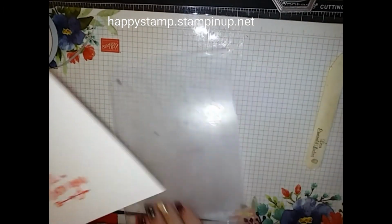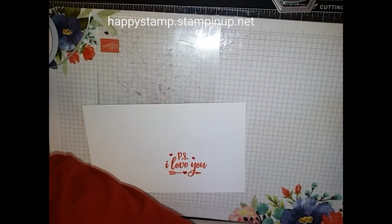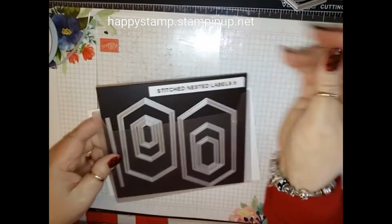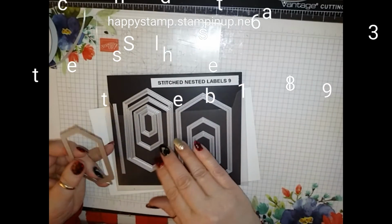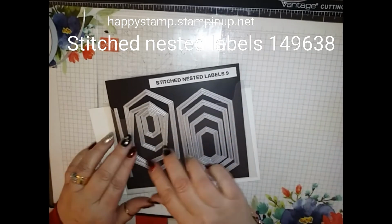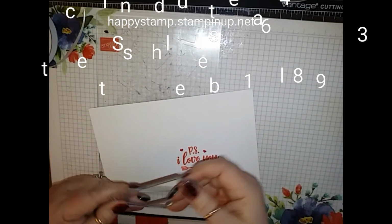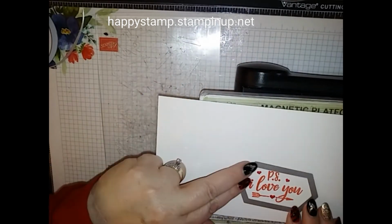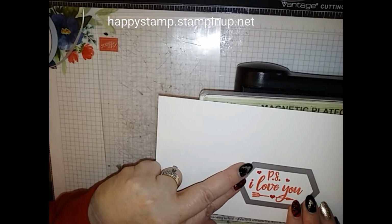So let's take our piece of Whisper White here, and I am using the Stitched Nested labels. I am using these two. They go like this: this one goes over here, and this one goes over here. So the second of each of them, I'm using those. I'm going to use this on the white, and I'm going to have this a little more over to the left than to the right.